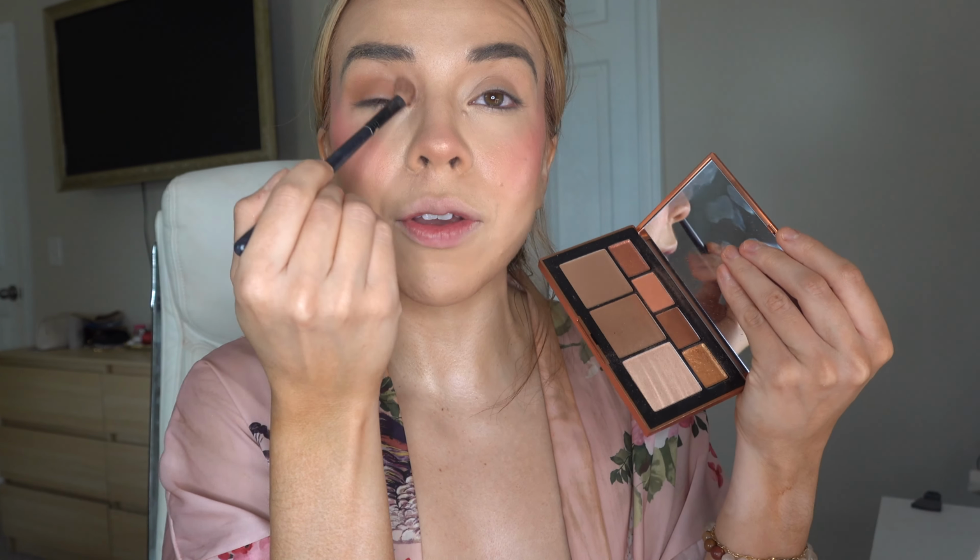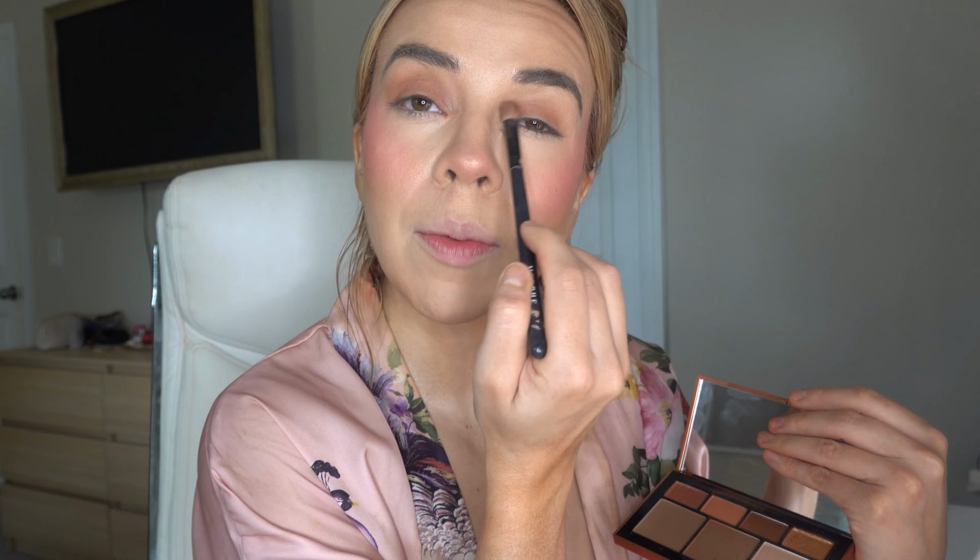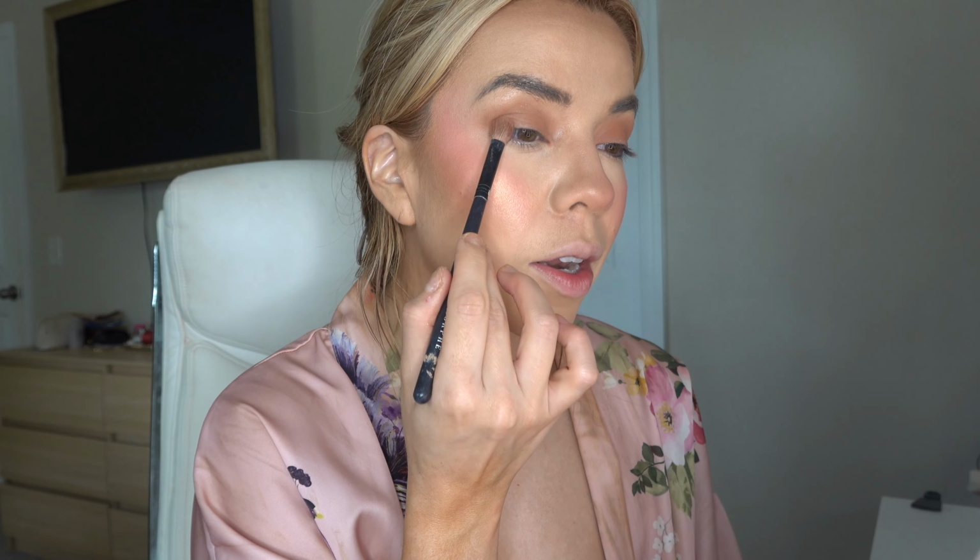I do feel like this is very fall more than summer, but it's still a neutral everyday look. Just put a little bit, and I'll put a little bit of shimmer. I think this is also really good for travel because if you don't want to carry too many products, it already has the bronzer, the highlighter and the eyeshadow palette. I'm going to take a little bit of the darker brown and go in the corners of my eyes. Again, I don't want anything too crazy. This might be too much makeup for some people, but this is just my everyday.